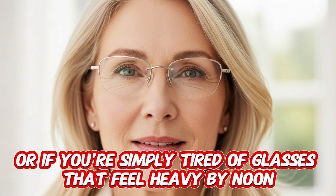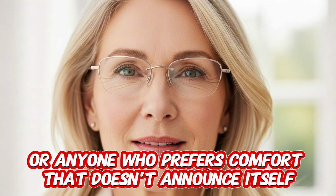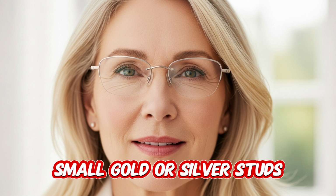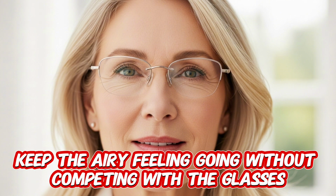feel heavy by noon. They suit thinner nose bridges, lighter bone structure, or anyone who prefers comfort that doesn't announce itself. Pairing them with your outfits is simple. Minimal accessories are best. Small gold or silver studs, delicate chains, or soft hoops keep the airy feeling going without competing with the glasses.